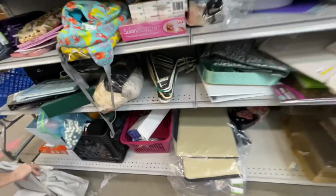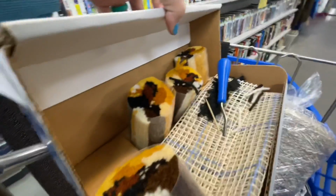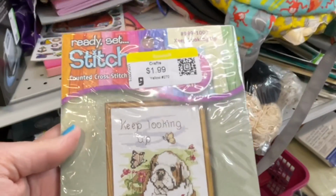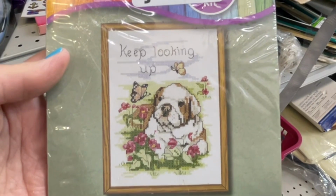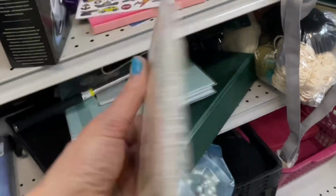This next item here, it takes me back to my youth. I did a ton of latch hooks when I was younger. I probably would have bought this if it wasn't used already. Here's some easy cross stitch for $1.99. Keep looking up, it says, and that's exactly what we're going to keep doing.